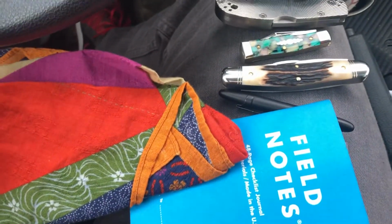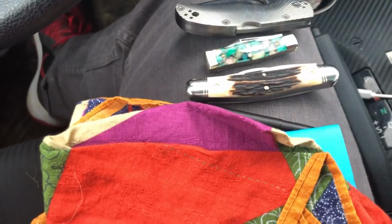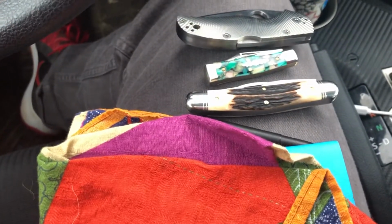A couple nice knives and some other practical stuff. And this is my everyday carry for today, January 9th, 2019.